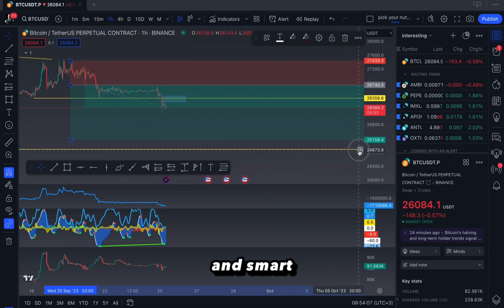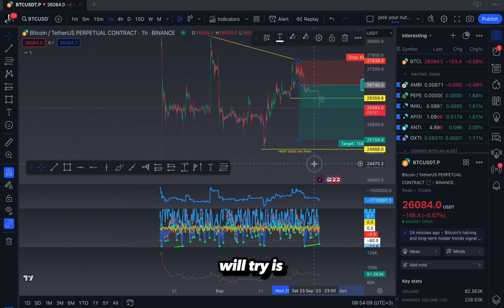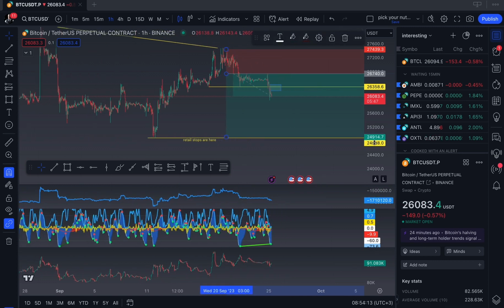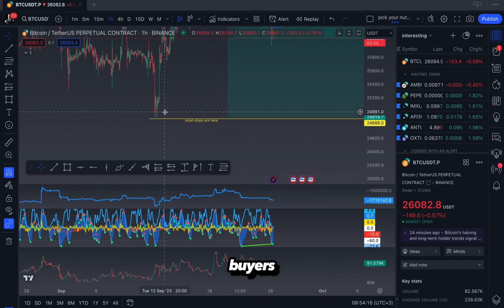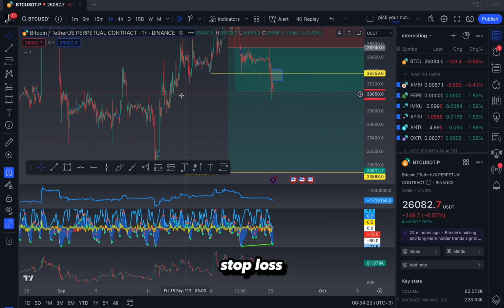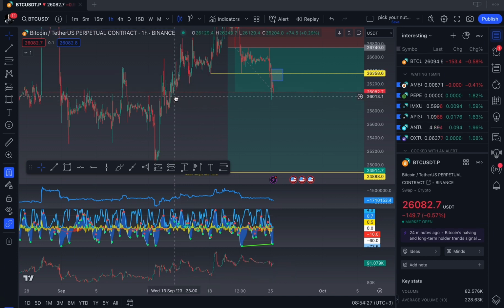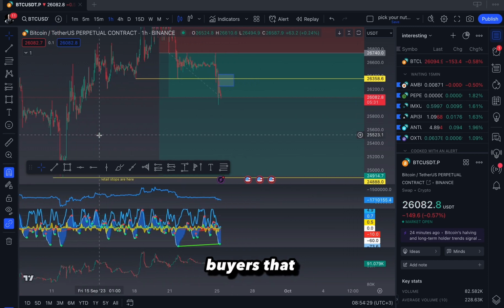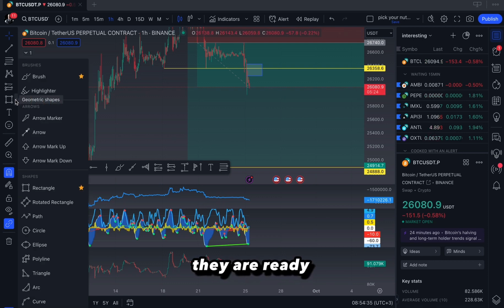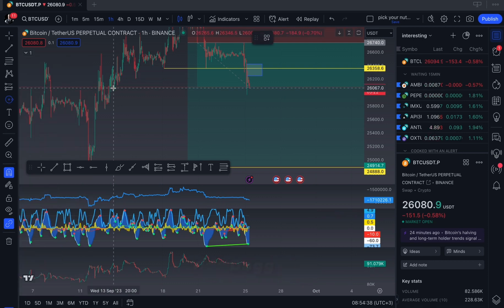And smart money, what institutions will try, is to target these stops right here, because normal buyers that bought in here, bought in here, bought in here will have their stop loss here, stop loss here, stop loss here. So basically buyers that entered in any of these areas are dropping like they are ready for a music video of Snoop Dogg, dropping like it's hot.